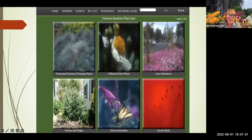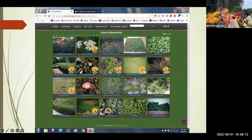And then another one is about plant lists that you can find to cover certain topics like the one we're talking about today, the lawn substitutes, or you can find ornamental grasses, some that attract birds, butterflies, screens and hedges. And then I'll show you the first of 3 pages of lawn substitute plants. You'll notice when you go there that there are these little yellow poppies on some of these photos. Well, that means those are California natives. And when you click on any of these, it will give you specific information about where these plants grow the best. So this website is fabulous.